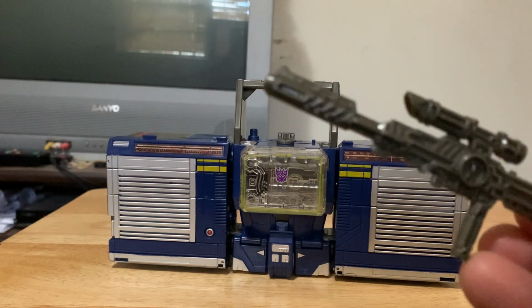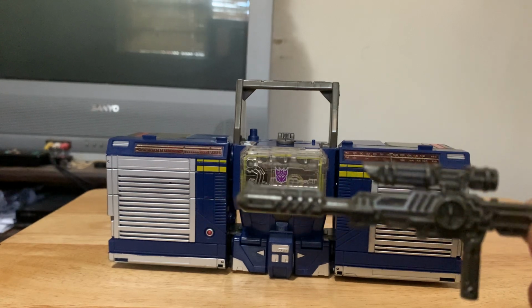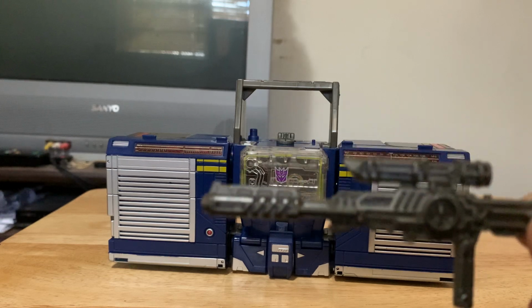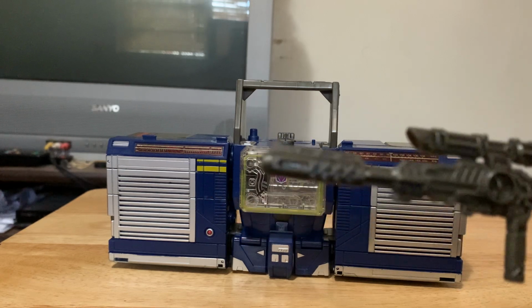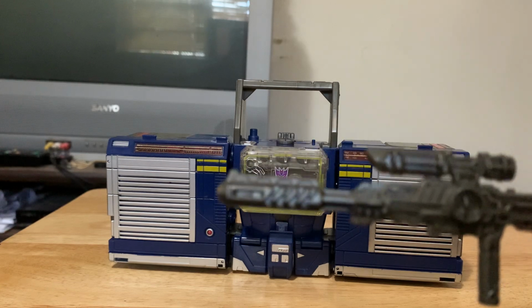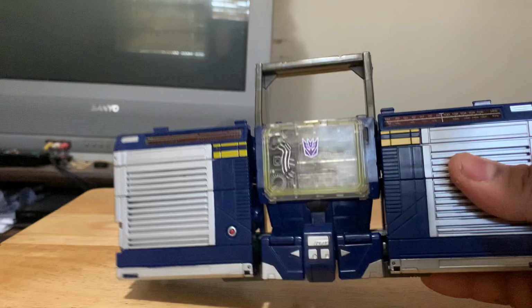So he comes with this little blaster, which is supposed to be, as you've seen in G1, when Megatron originally transforms into a gun, this is supposed to represent what Megatron changes into, the G1 Megatron. It could have used a little paint, you know, to be a little bit more like how Megatron looks in gun mode, but oh well. At least they got a slight bit of the representation now.